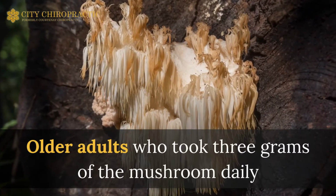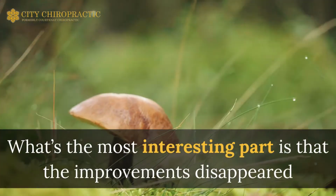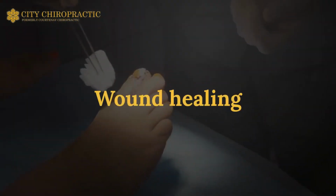Older adults who took 3 grams of the mushroom daily for 4 months showed improved mental functioning. What's the most interesting part is that the improvements disappeared once they stopped taking it, strongly suggesting the improvements were due to the mushroom.